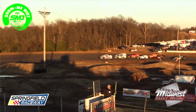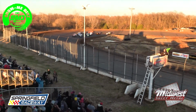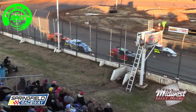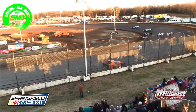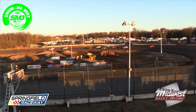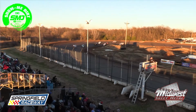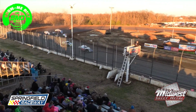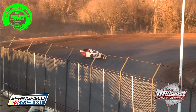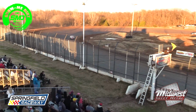Here we go, the second of 6 heat races for the B-Mods. Bill Schuber, Bobby King looking for a good start off of turn number 4, and I don't think we're going to get it at all. The 15 of Bobby King was not ready to go, but nonetheless, I think we're going to fire him up. And the 15 of King still having some trouble in this one. And the caution will come out for the 15 of King.